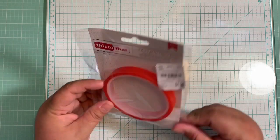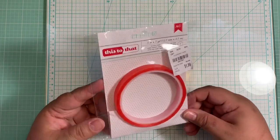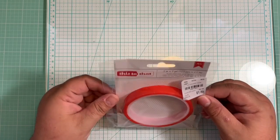But you guys know, I always grab this adhesive, the red line tape from Tuesday Morning. I think this is 1/2 inch. And it says it brings 5 yards for $1.99. I don't think it's bad.